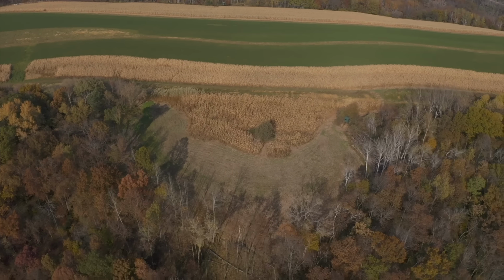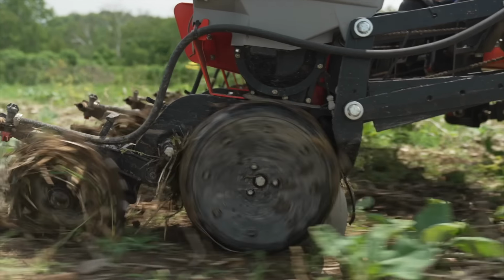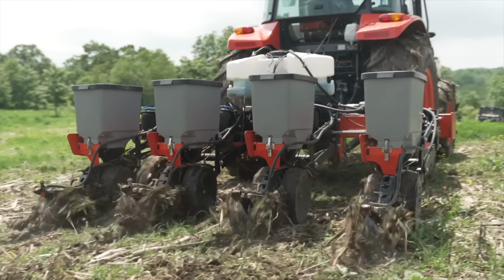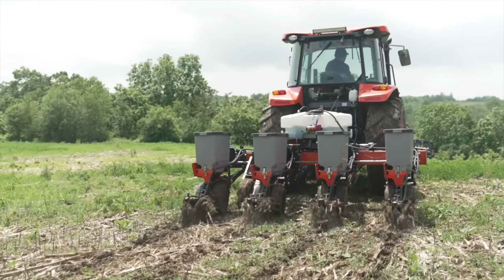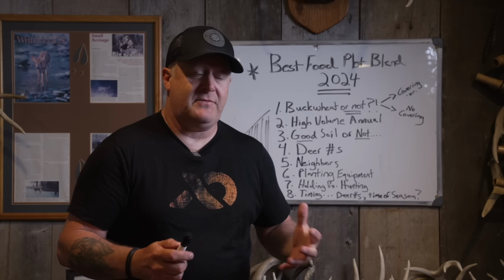Heck, we haven't even run a drag over it. It's all no-till drilled or hand-seeded, and most of it's hand-seeded. We only no-till drill our corn. And we have switchgrass, I think 3 acres out of the 17 acres we've drilled. So the rest has all been hand-seeded. And that's easy to do.